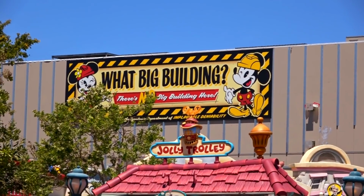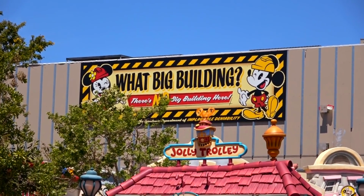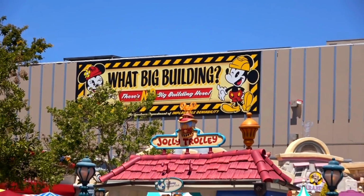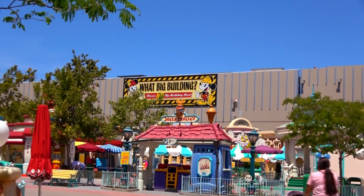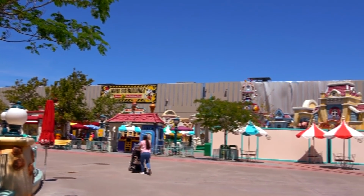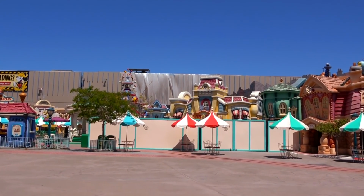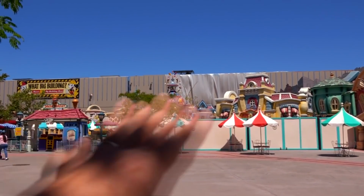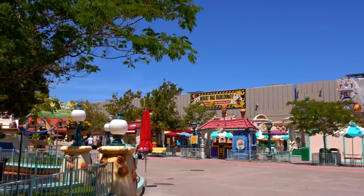And we're going to start right here in ToonTown to check out this. What big building? There's no big building here. Okay, so we're in ToonTown. That is Mickey and Minnie's Runaway Railway. It's an enormous building. I wonder how this compares size-wise to Rise of Resistance, but considering how it pretty much engulfs the entire skyline of ToonTown, that's how big it is.